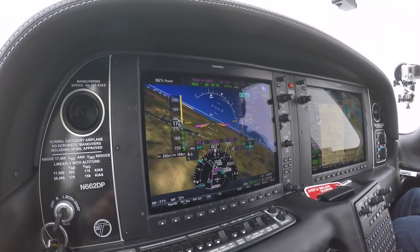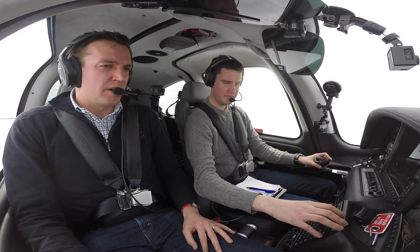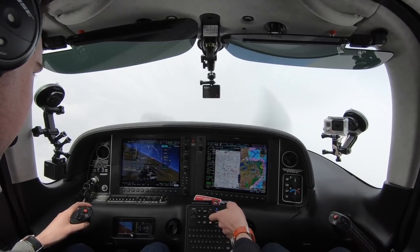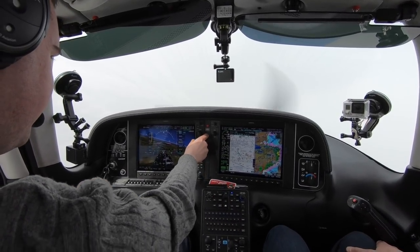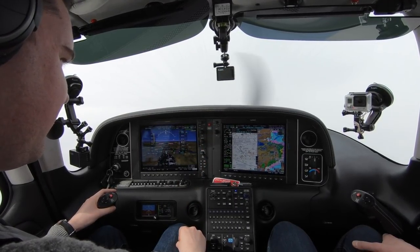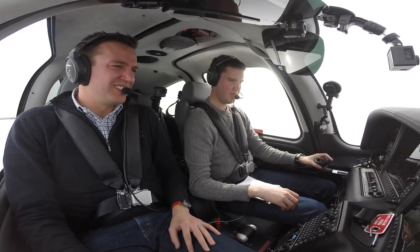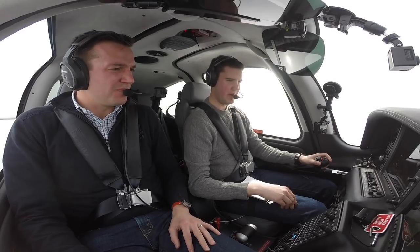Yep, so let's go ahead and activate the approach, vectors to final, that's what we're getting. Right, so. November 2 Delta Papa, descend 7,000 feet, QNH 1004. Descend 7,000 feet, QNH 1004, number 2 Delta Papa. Correct, and for information, present wind 320 degrees, 6 knots, expect landing runway 14. Runway 32 would be available on request, but 14 is fine. The visibility is marginal in the vicinity of right base. Roger, copy, do expect runway 14, number 2 Delta Papa.